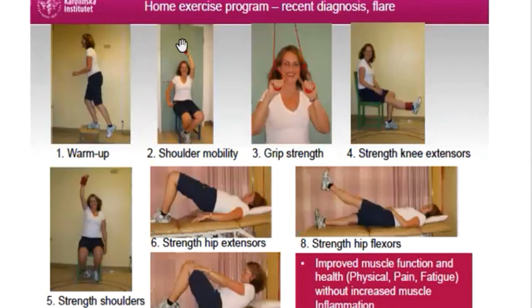She explains the type of exercises for when you have a recent diagnosis or are in a flare. If that's your case, you should see a PT, because each of these exercises is aimed at people who have our type of disease, which affects essentially the proximal muscles. That means the muscles in the shoulders and around the hips and the hands and the feet. Those exercises aim to help us improve those muscles.